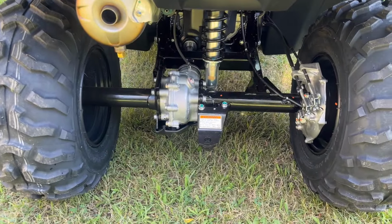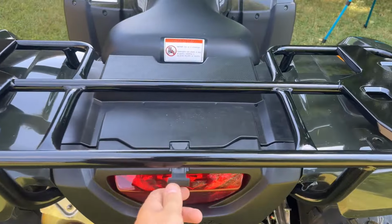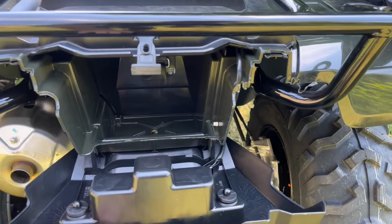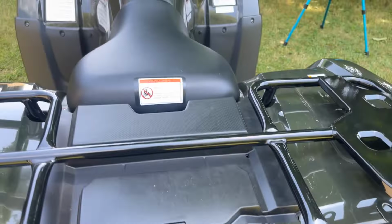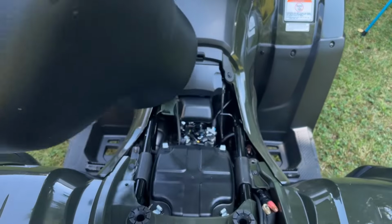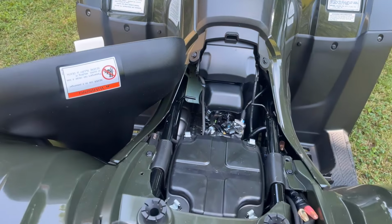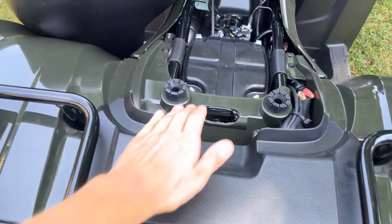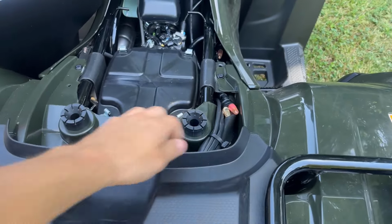Put a ball right there in the back. Drum brake, and we've got a little storage compartment right in there. You can fit gloves in, etc. Our seat pulls off right here. Flip that over. Airbox right there. Pretty simple. Pull up, two points, slide forward.